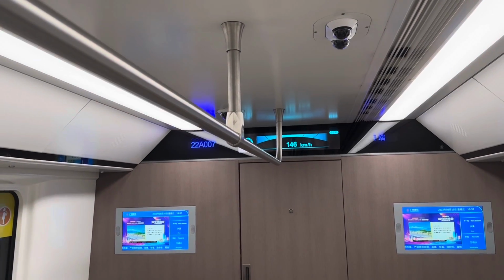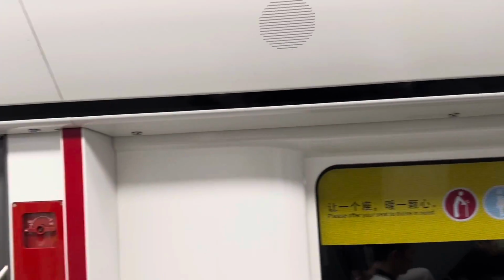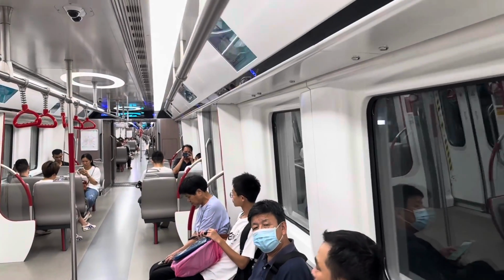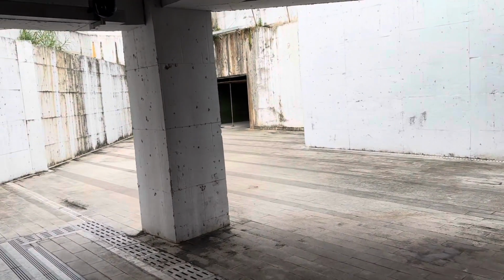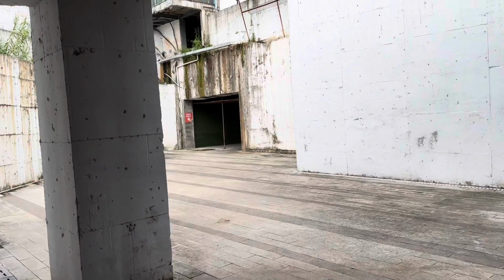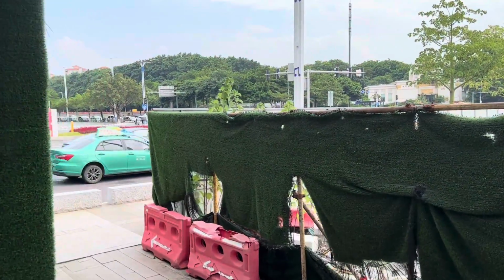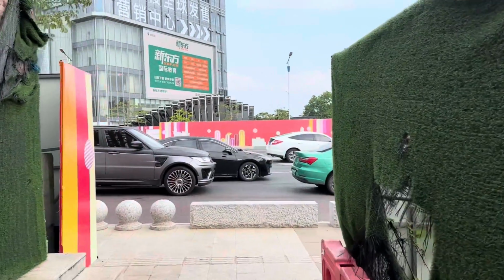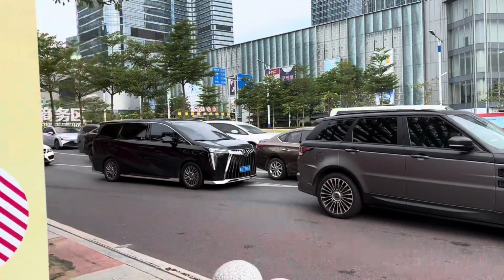Pretty impressive. So it looks like we're starting to slow down now into the next station. The train itself is also kind of a little more modern, I think, than most metro trains. Kind of nice. And heading out of the station. Wow, this is an ugly exit. Hope this is not the final form of this exit. Ick. But hey, we got out.